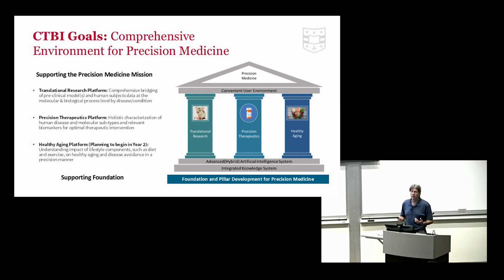But there's a lot of disease areas where we really don't do this. Someone comes in with signs and symptoms. The first thing they do is they go on the cheapest drug that's been around the longest. If that fails, they go on to the next drug. If that fails, they go on to the next drug. That's not really precision medicine.